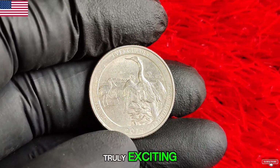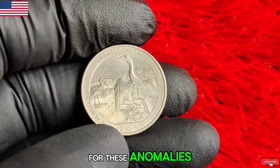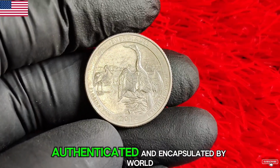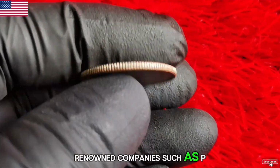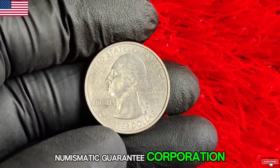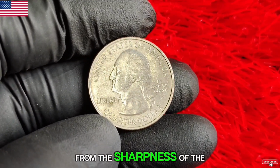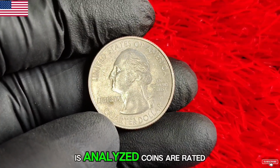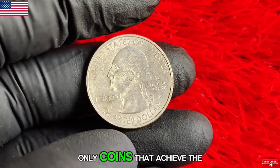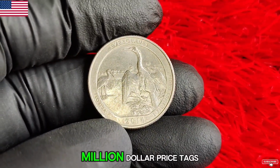And here's where things get truly exciting. The coin collectors community, or numismatists, are always on the lookout for these anomalies, what we call varieties, or errors. These coins are carefully graded, authenticated, and encapsulated by world-renowned companies such as PCGS, Professional Coin Grading Service, and NGC, Numismatic Guarantee Corporation. The grading process is meticulous. Every microscopic detail, from the sharpness of the strike to the luster of the metal, is analyzed. Coins are rated on the Sheldon scale, from poor 1 all the way to mint state 70. Only coins that achieve the highest grades, with zero visible imperfections even under magnification, can command million-dollar price tags.